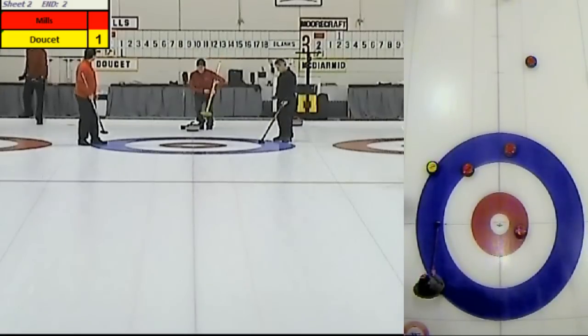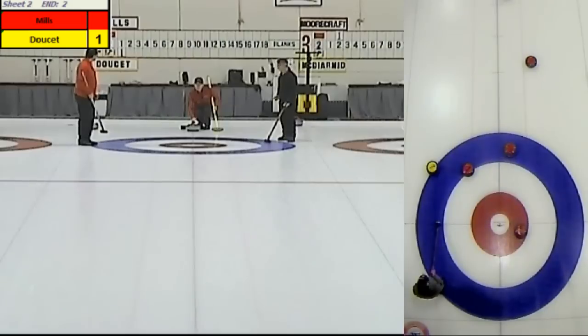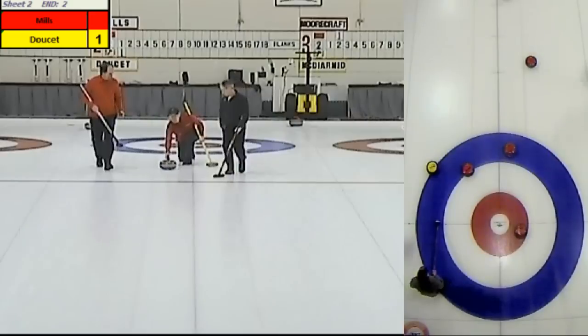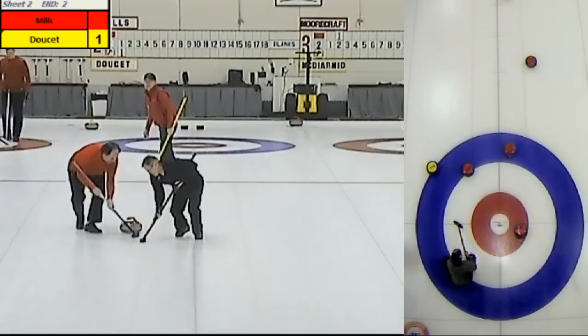And the hammer is away on sheet 3 as well. We have a hit and stick for 2 for McDermott. Rock's coming in, looks a bit wide. He chips it out but loses a shooter and just sticks around for 1.